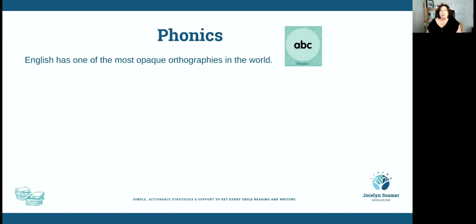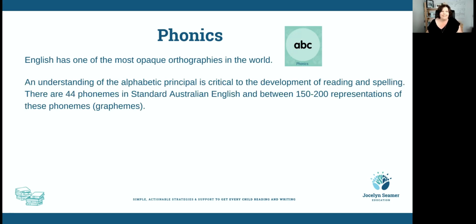English has one of the most opaque orthographies in the world. That means stuff gets complicated. There are multiple ways to represent phonemes, and multiple graphemes can represent the different phonemes as well. So we have to look at this from a sound perspective, from a phoneme perspective. What are the different ways that we represent the sounds of English, but also from the other way in terms of spelling. But I'm getting ahead of myself, so I'm just going to carry on with the presentation.